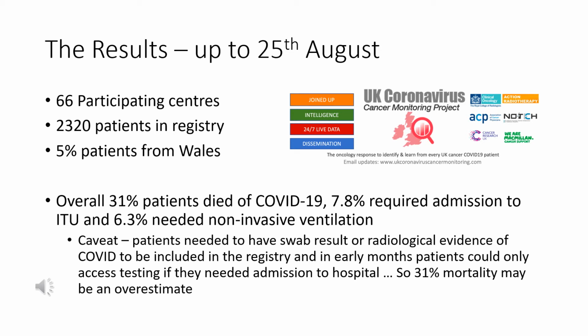One of the important outcomes that we were looking at is what's the risk to patients with cancer who catch COVID-19, and overall we've shown that the mortality of these patients is about 30%, with about 8% requiring admission to ITU and about 6% requiring non-invasive ventilation treatments. The caveat to those results, however, is that in order to get a COVID-19 test back in the early part of the pandemic, you had to be being admitted to hospital.